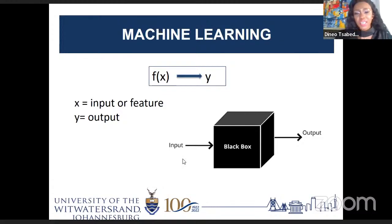So how does machine learning fit in all of this? The first thing I need to do is define what machine learning is. Machine learning refers to the ability of a system or a computer to learn without any form of explicit programming, right?